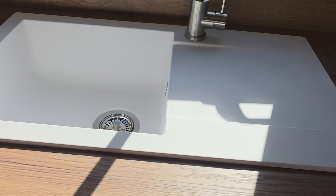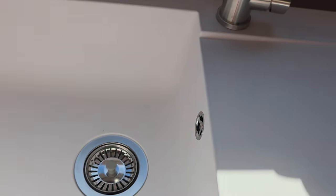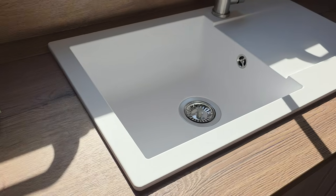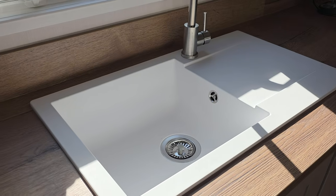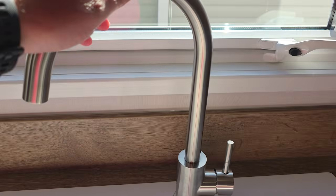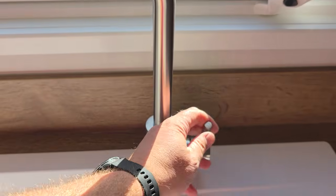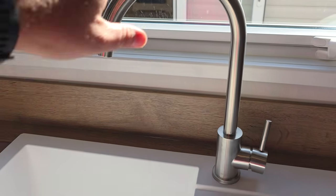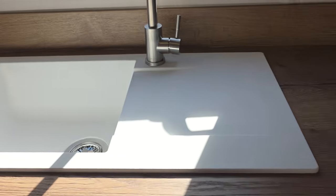So we've got a nice white sink. I do like white sinks. They look really nice. You just got to remember now and again you do need to sort of bleach them because you do get the odd mark on them that needs bleaching off. Nice silver tap. This is exactly the same sort of thing as what we've got in the Bordeaux, but we've got a gold tap instead.